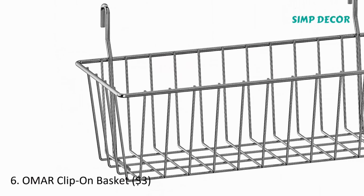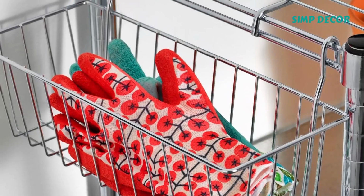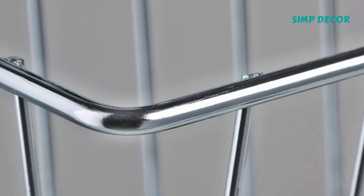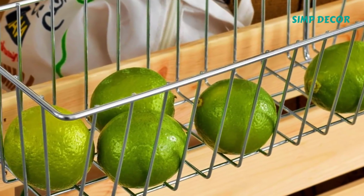6. OMAR Clip-On Basket, $3. Sometimes you need a basket to hold smaller items in your big shelving unit. This wire solution could serve as a fruit holder or an easy way to keep fresh produce top of mind when you're whipping up dinner.